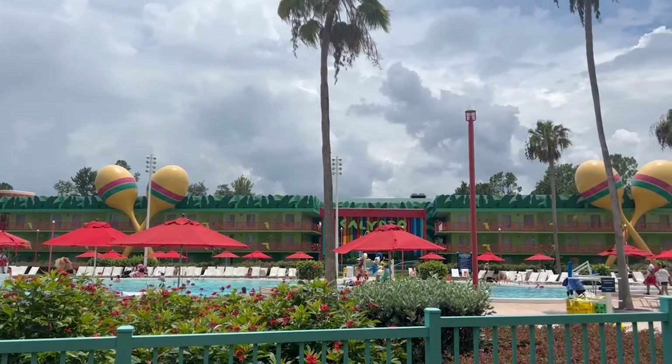Chances are if you get a preferred room here at All-Star Music, you're gonna stay in the Calypso area or close to it because they have the biggest pool and you're close to all the amenities and the bus stops and all that stuff. The perks of getting a preferred room, you're close to everything, you know? But right now we're heading on into the jazz section, and I do know what jazz music is.